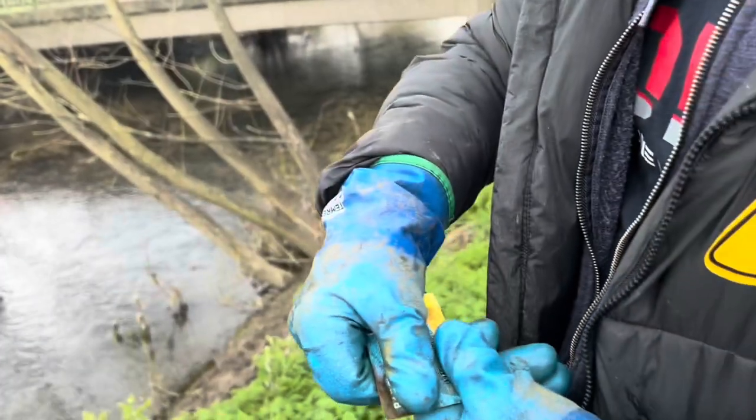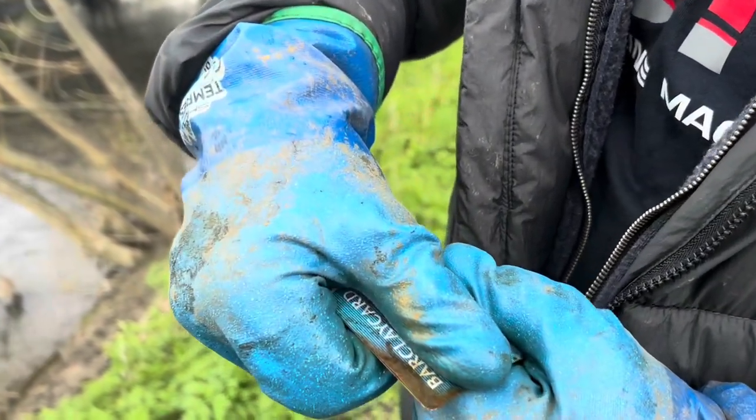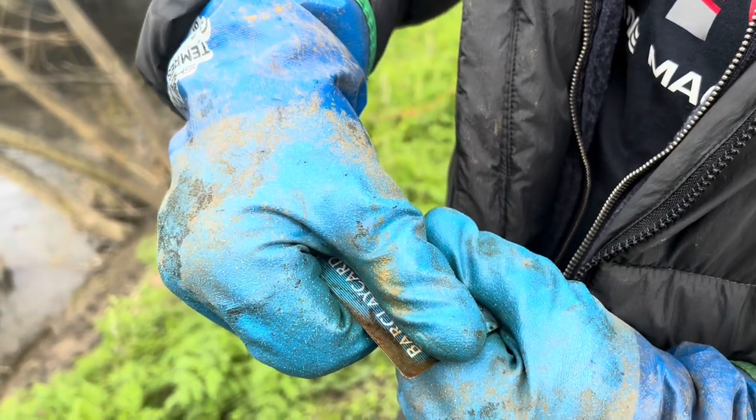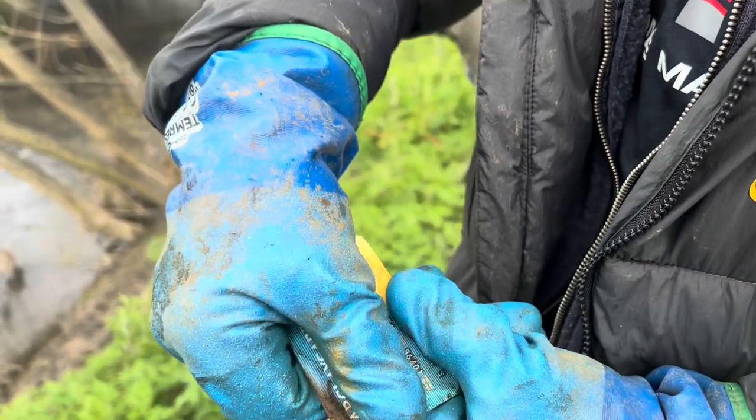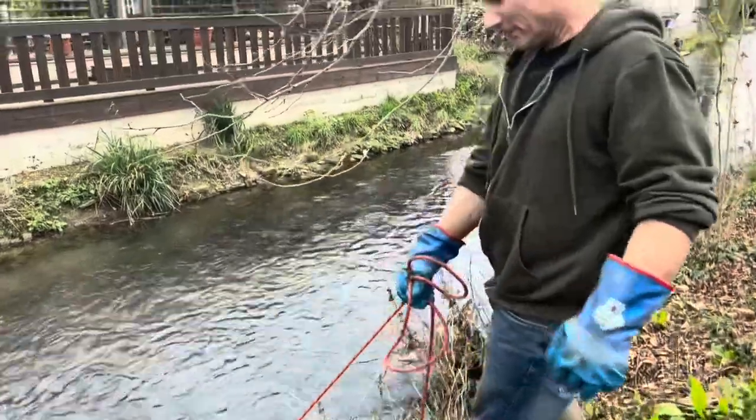Interesting. I'm not going to show you the name or the numbers on this, but the card that Dad found is valid from the 10th 1998 till the 12th 2000. That's been in there a while. That's been in there longer than I've been around myself.